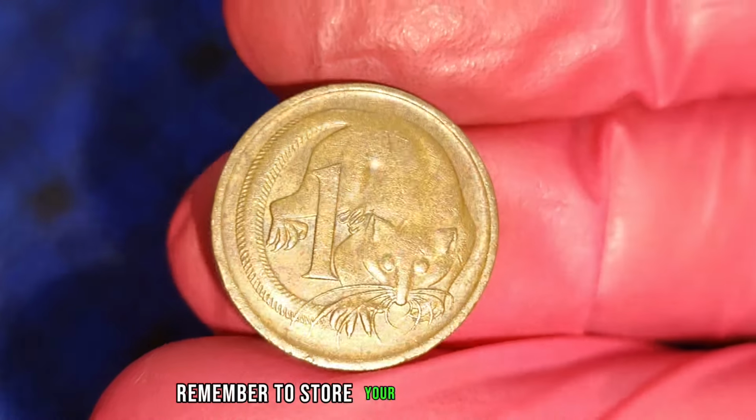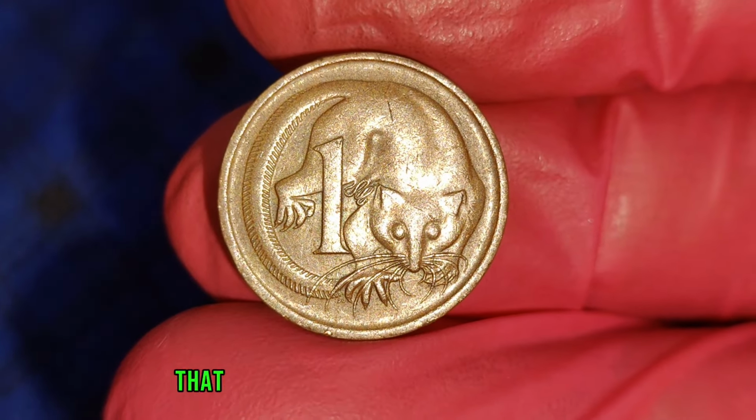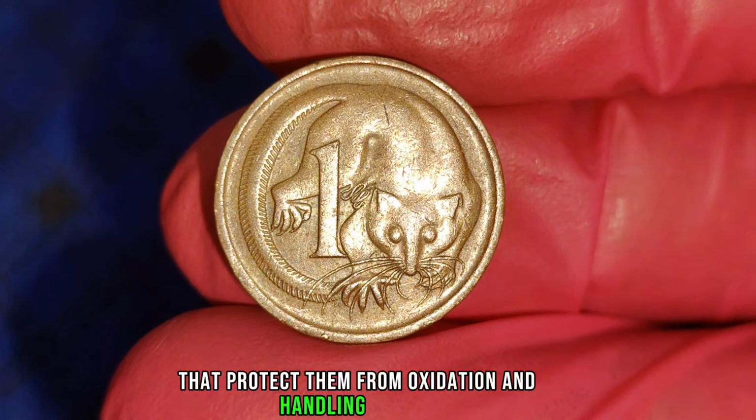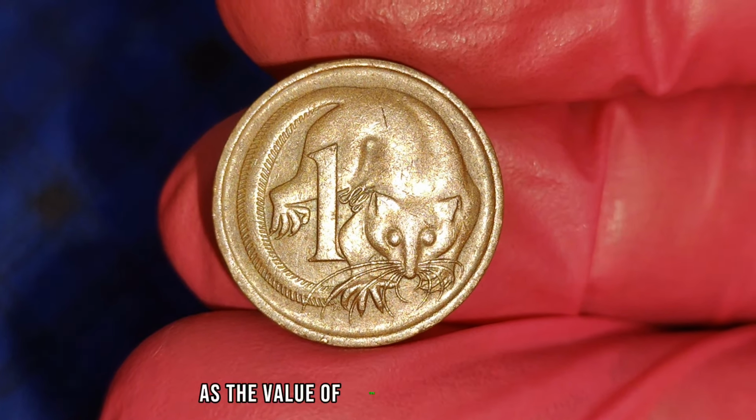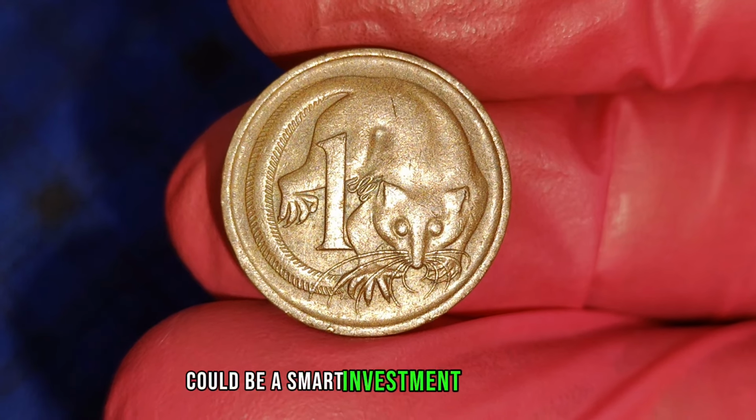Also, remember to store your coins in a cool, dry place, ideally in coin holders or albums that protect them from oxidation and handling damage. As the value of these coins climbs, having one in high grade could be a smart investment for the future.